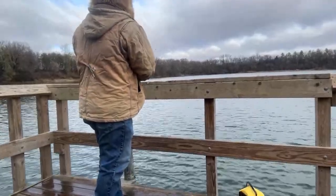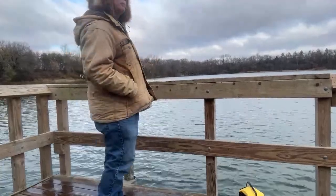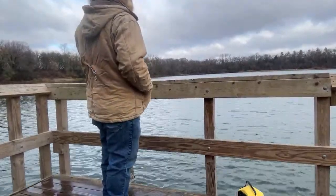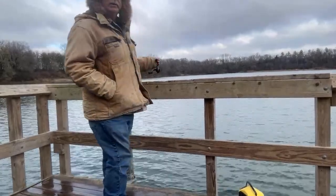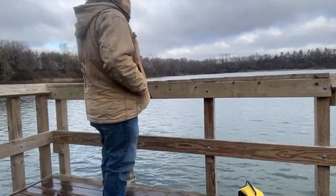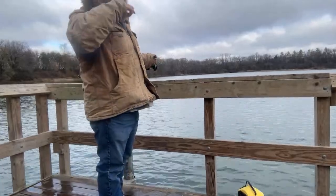Come on. Give me another one. I know you're down there. Other lures that I use to fish for trout. I kind of favor the Castmaster the most. Besides the hair jigs, the tiny Castmaster are the next size up.